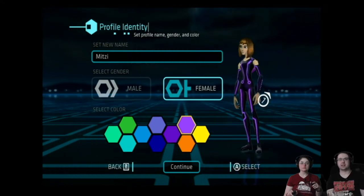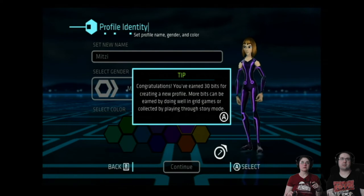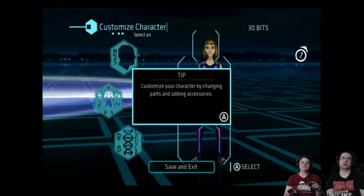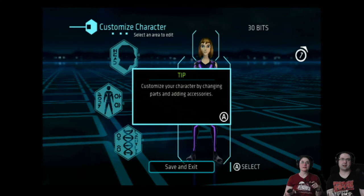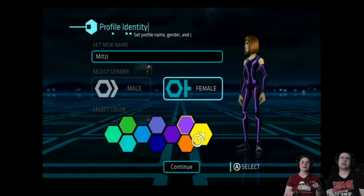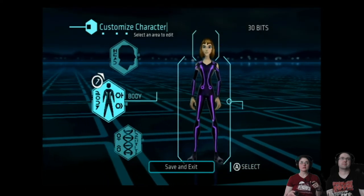You actually click on continue if you're trying to do that. There you go. All right. Congratulations! You've earned 30 bits for creating a new profile. More bits can be earned by doing well in the grid games or collected by playing through story mode. Customize your character by changing the parts and adding accessories. Oh my god. Sure, I can change my DNA. That's your identity. Okay. Continue at the bottom there.